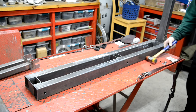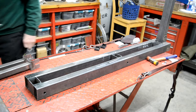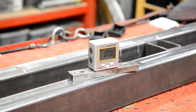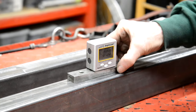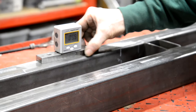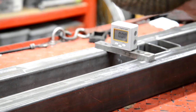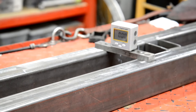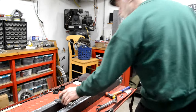So now, when that's up against that, oh, looks like I've left all the bolts over the other side. Yes, I have. Hold on. All right, so I think you can see there. Okay, so that's good. There we are. The post goes in.